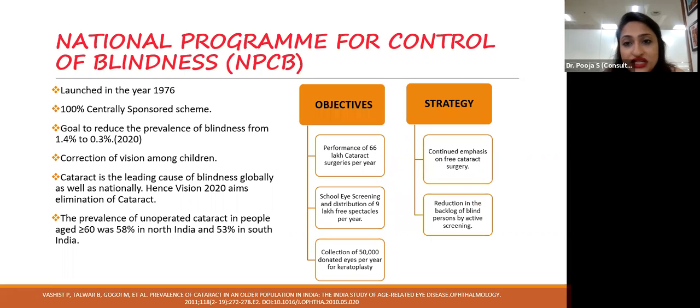The main objectives of the NPCB program involved three main activities. One was to perform at least 66 lakh cataract surgeries per year. Secondly, to have regular screening camps in schools and to provide at least 9 lakh free spectacles per year. And the third main objective was the collection of at least 50,000 donated eyes per year for keratoplasty.